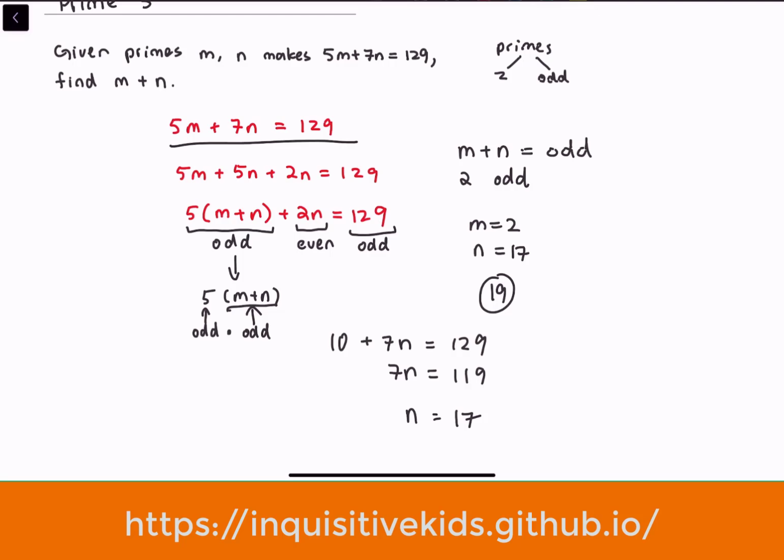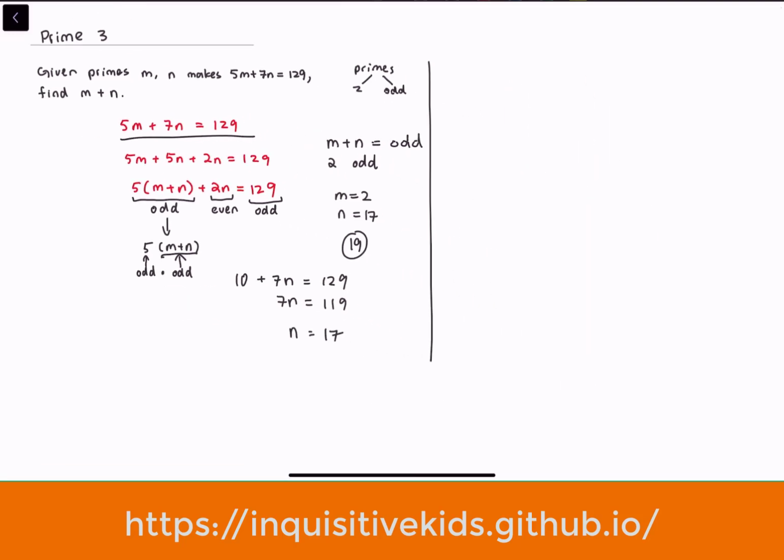But wait, there is a second way to do this problem, and it may even give us a second answer. Remember, when you're doing a problem, there might be multiple answers sometimes, so you cannot be partially correct. If we had said that n is 2, instead of m being 2, what will we get?